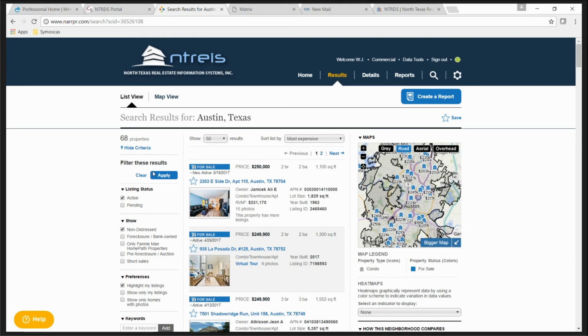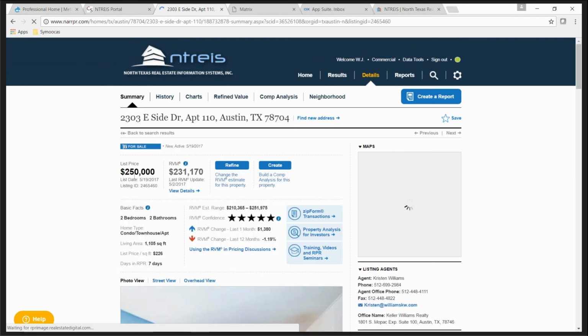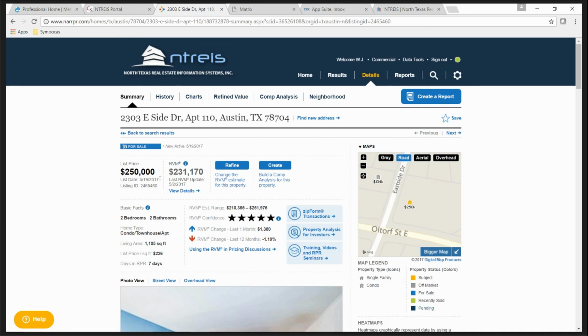They're way behind the curve here. So we found 68 properties that are there, and you'll see the details about those properties. If you click on one of these properties, right here is a big benefit of RPR.